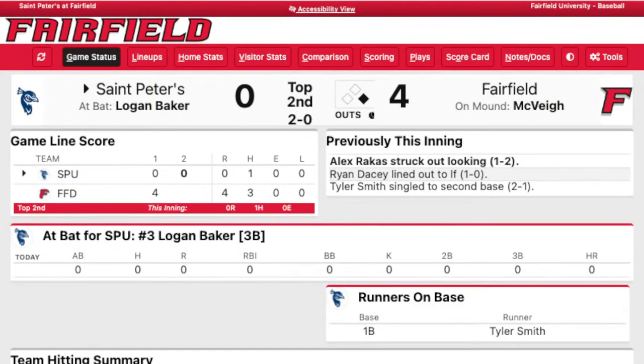The DH, Tyler Smith's play at second, the liner knocked down by Sellinger, is ruled a hit, and he is on first base. The 2-1 from McVay, that is a breaking ball that just misses on the outside part of the plate. McVay thought that was in there for a strike. That'll be a hitter's count here, 3-1 to the third baseman.